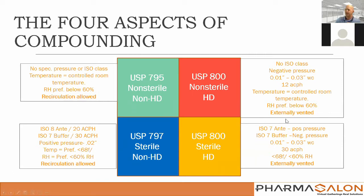Even those same control standards for the room carry over to 800 non-sterile, except for now we have to have a room with fixed walls, negative pressure, a certain number of air changes, and then get that air out of the building. And we're going to talk more about that, because getting air out of the building is a really big deal. And then moving to USP 797, not a lot is changing. It's all positively pressured. We're recirculating that air if we so choose. We can kind of flow it out as we deem. But then 800 sterile, again, negative pressure. We've got to pump it out of the building.